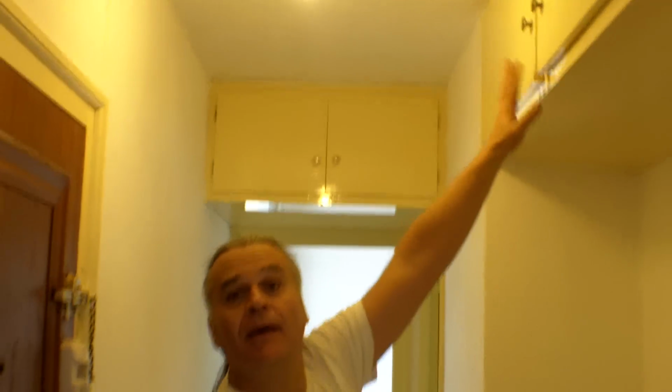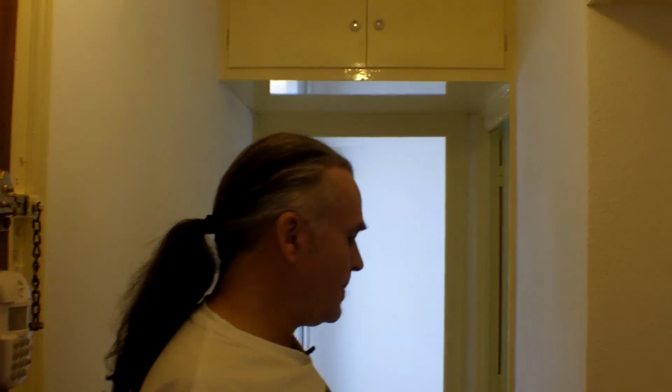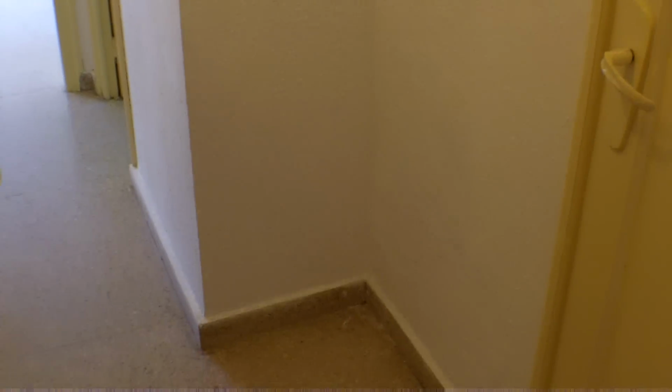Okay, so yeah, the cupboard space. We've got extra cupboard space up here, which makes it useful for putting stuff if somebody wants to retire here and needs cupboard space. There's also a corner here where there used to be a cupboard which you can put there too. So that's basically the flat.